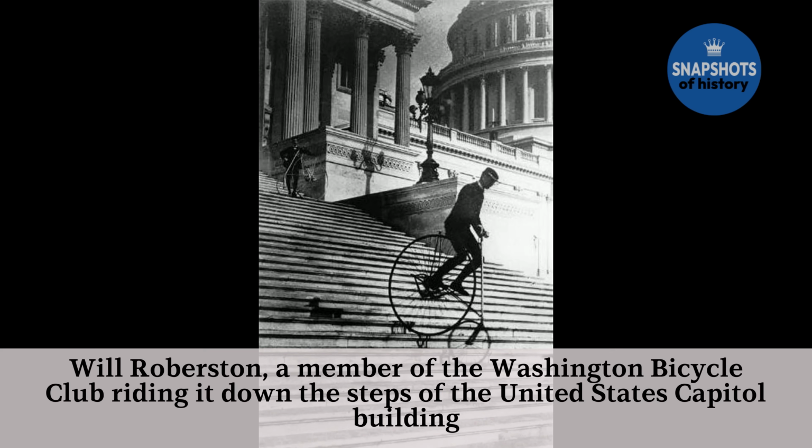We've got Will Robertson, a member of the Washington Bicycle Club, taking his bike down the steps of the United States Capitol building.